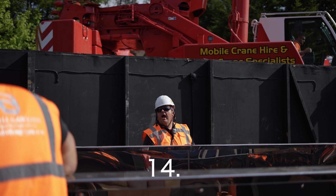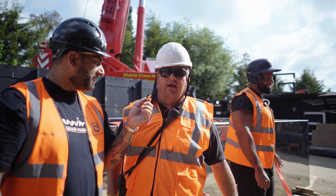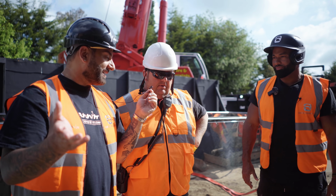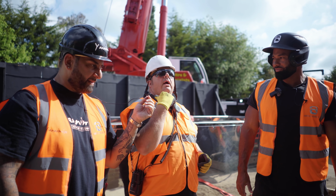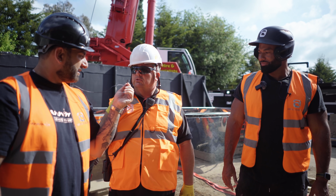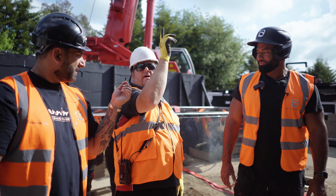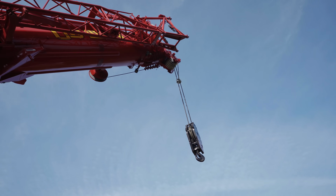Come over here. 14 metres. I'm the banksman today. Right, Ralph, so banksman. What's a banksman? Because I don't know what a banksman means. Banksman slinger is that I strap up the loads, and I can receive it at the other end. The supervisor is at this end of the chain, he sends it over. I'm in the garden side, and then I'll lower it off into the position where it's going.